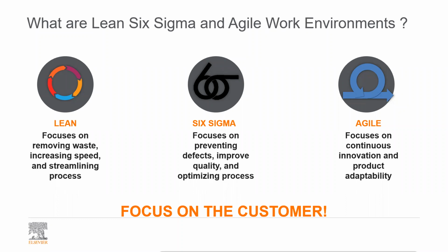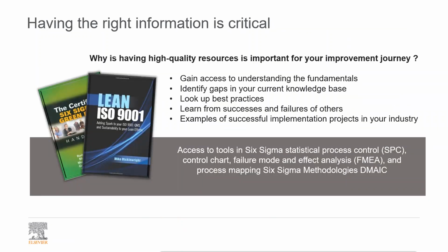So with that, why is having high quality resources so important to your journey in Lean, Six Sigma, or Agile? First, we have to be able to identify the gaps and waste in our processes. And to be honest, to do that, you have to start with the fundamentals. Without those fundamentals, as your projects get much more complex, it's just going to get more and more challenging. You can see the same thing happen in sports. For example, in jiu-jitsu, you rely on your fundamentals more than on your strength or agility. That can make a huge difference between a win or a loss. And it's the same here.